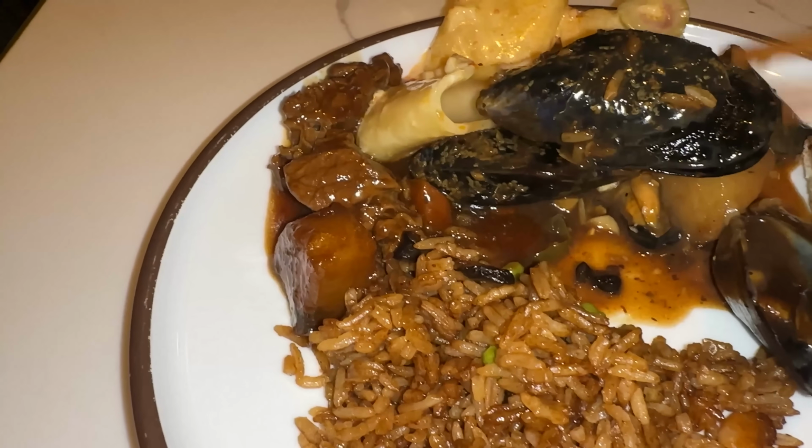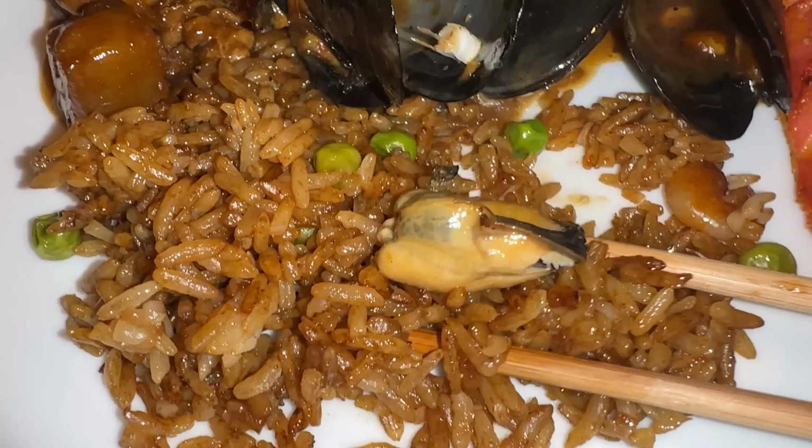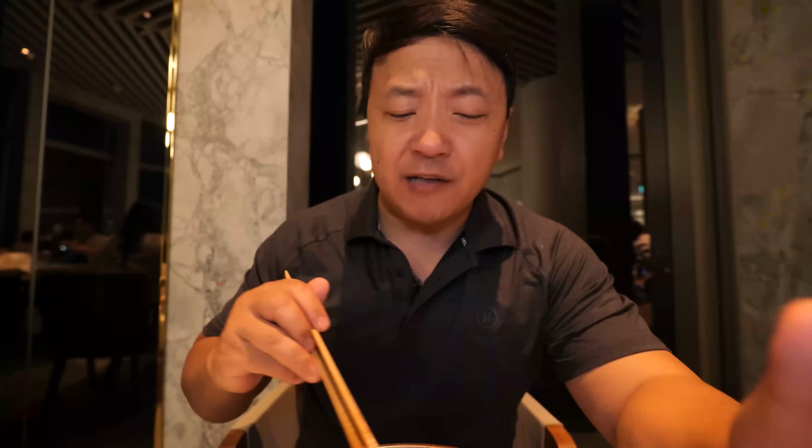So first of all, mussels and black bean sauce. I'm eating that over lotus leaf fried rice. Oh yeah. This is absolute perfection. Black bean sauce is one of my favorite seasonings. It goes so well with any sort of meat, seafood. It has such amazing earthiness and umami to the mussels. It's perfect with the mussels.